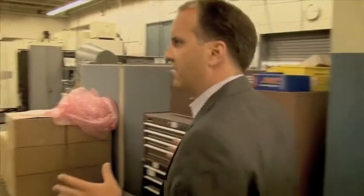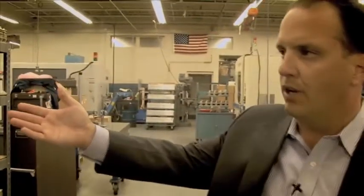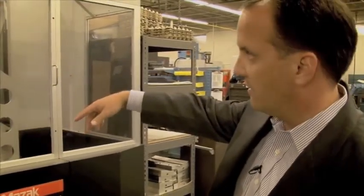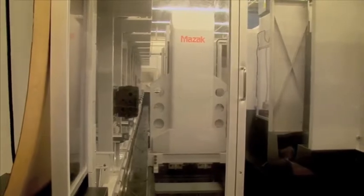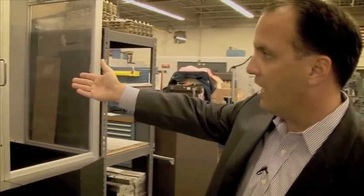This is the beginning of our CNC milling area. In CNC milling, we use, again, fully automated machines with a full automation, palletized system. If you look through the window here, you can see the automation, the robot actually picking up and delivering the components to the work center.